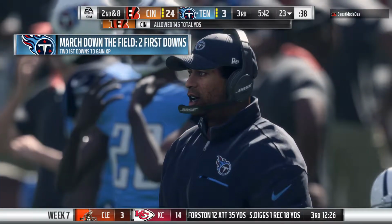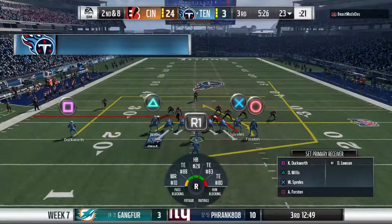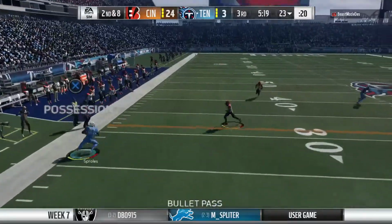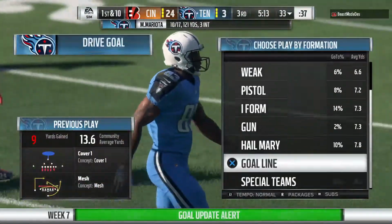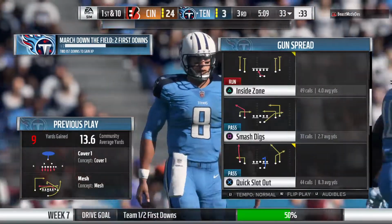Well, they're hoping that the second half is better for him than the first half. They've got to find a way to get him going. He's a big part of their offense. 2nd down, Mariota. It's a short one here, complete to the tight end. And he'll get it up to the 33-yard line. 9 yards on the pickup there, and it keeps the drive alive.